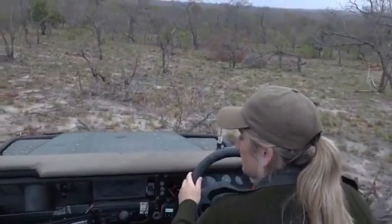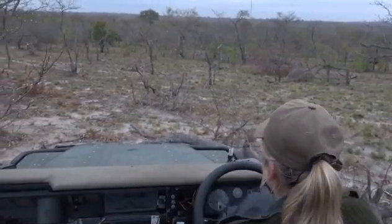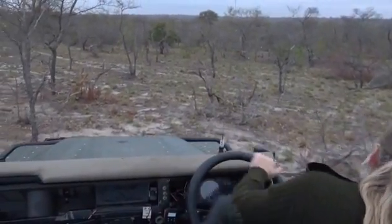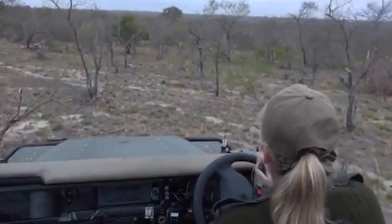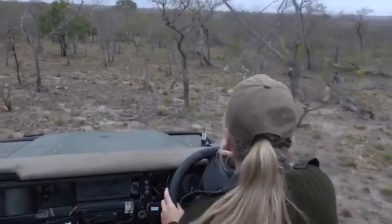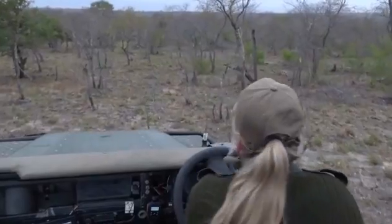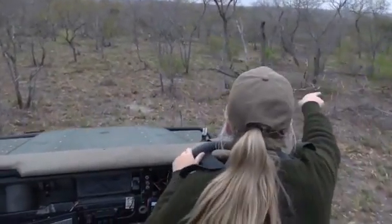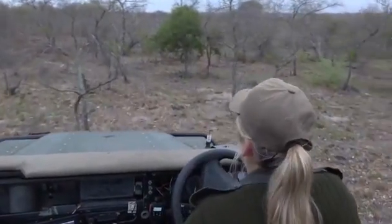David, just watch those branches on the left. You good? Yep. I'm going to just go through a few branches because I don't want to take out the front of Wendy. Now I'm also scanning as we're driving through here, looking for possibly any buffalo or any nyala or anything like that that could be possibly up ahead and that they think that they may hunt. But while I navigate through this forest of terminalias, let's go back to Brent and see if he's picked up on anything else this morning.